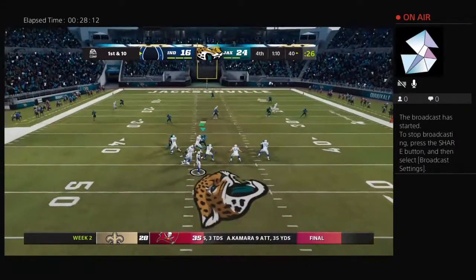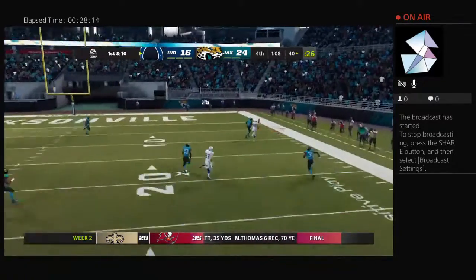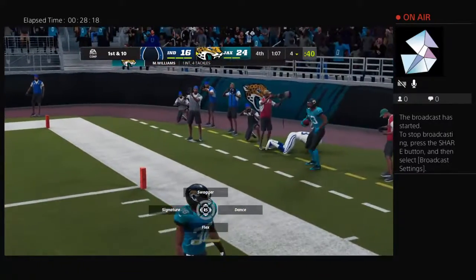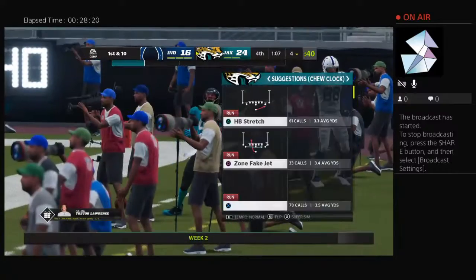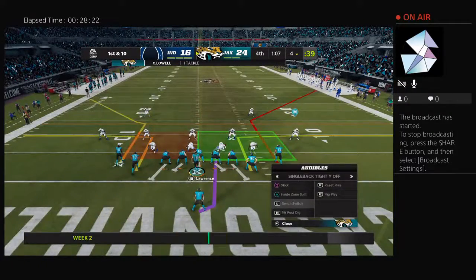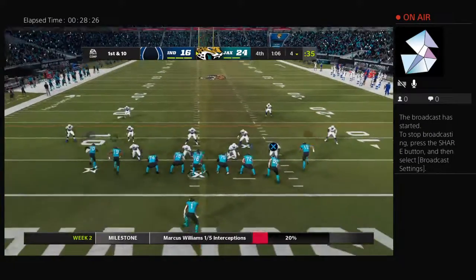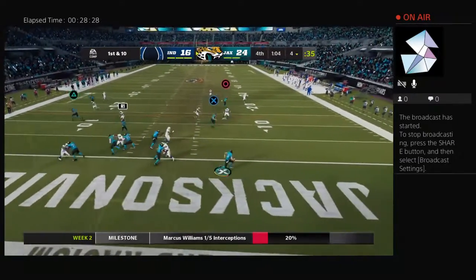Here's Bridgewater. He wants Reynolds way downfield. Is this intercepted? It is. It's intercepted. Picked up by Marcus Williams. And the Jaguars have just about sewn up this football game. Jaguars come to the line to start their next drive.